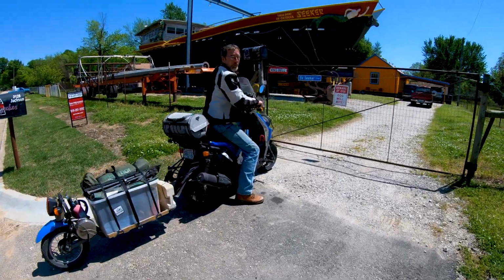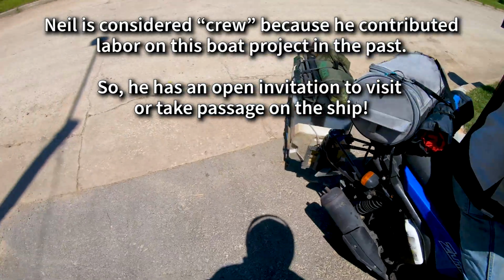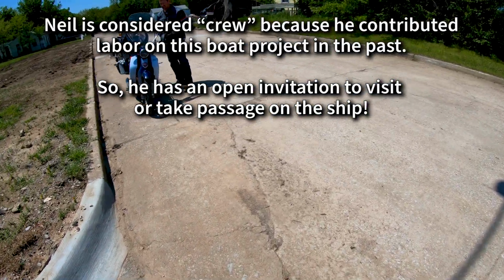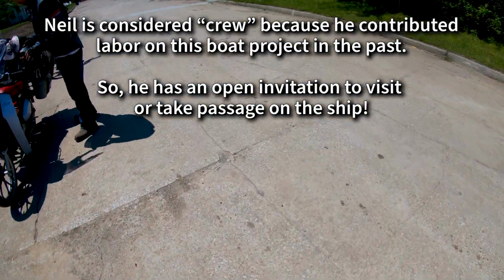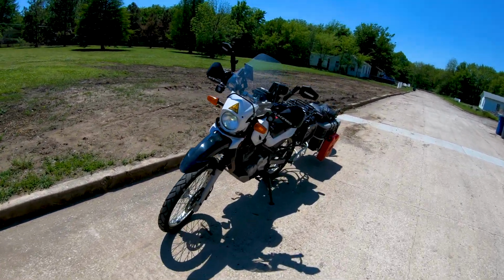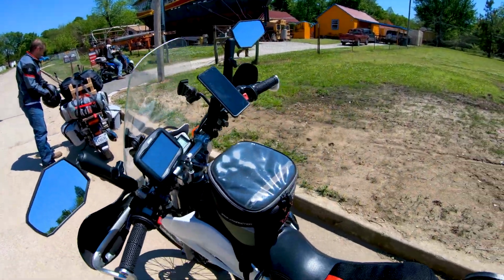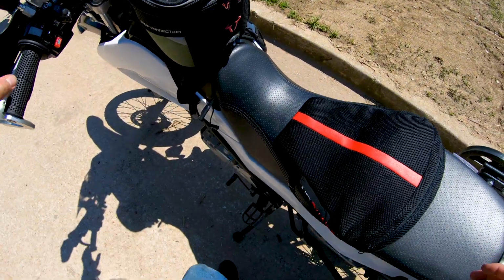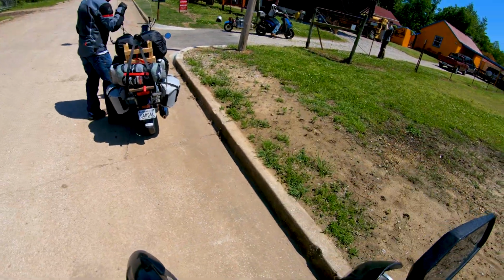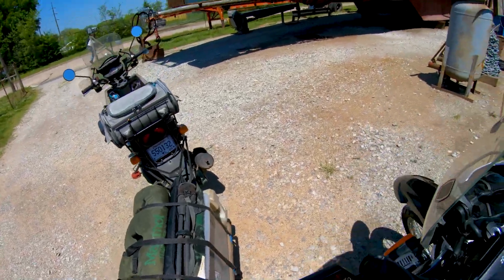What's that? Go ahead and shut it off? Yeah, are we going in or is he? Oh yeah, cool, all right. Man, my headlight is so dim. Oh, he's going to let us come up there? Good thing I didn't kill it. Okay, it's shut down now. Got to push to start it.